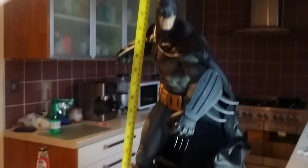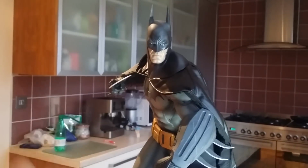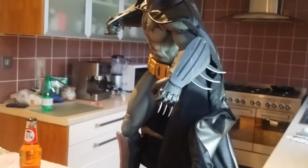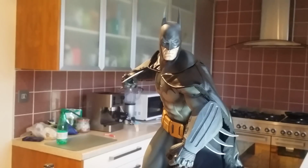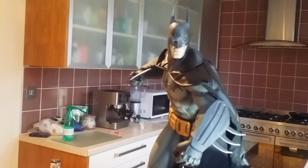Okay, 24 and a half. No, it is 25 inches. It's just under 25 inches. So it's near enough the same size as the premium format. Do you know what? I've got to say, and I probably shouldn't because I have the PF myself and I love that piece, but this is a very, very good Batman.